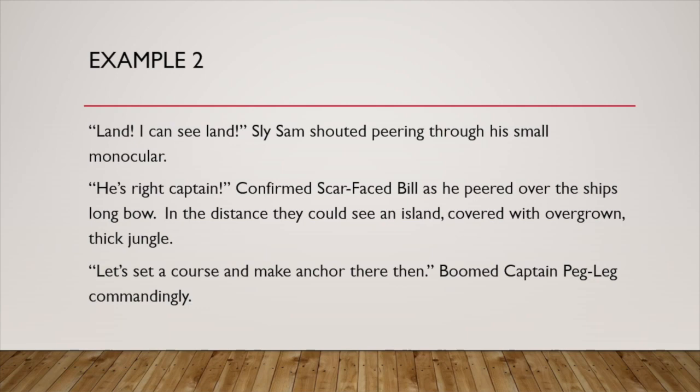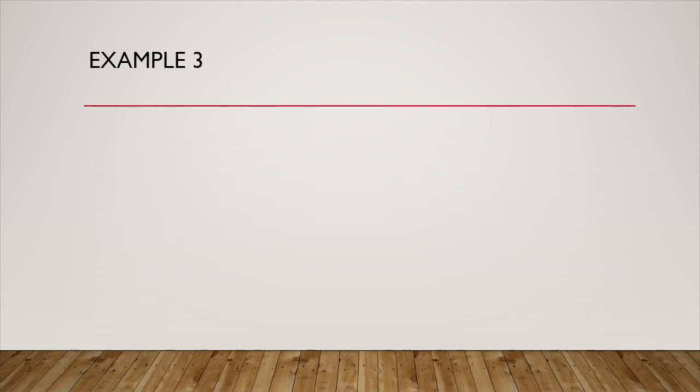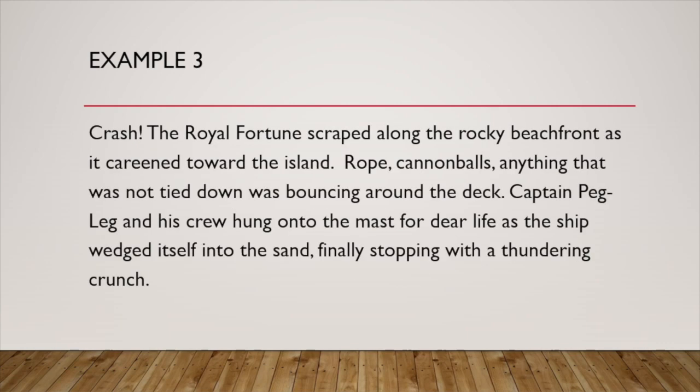Have a think. What type of opening is this? There's a key thing here that will make it easy for you to spot which type of opening it is. I'm not going to tell you yet. Let's have a look at example 3 first. Here's my third and final example then.